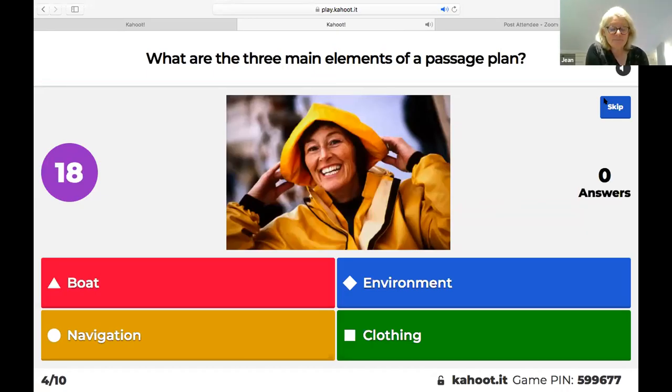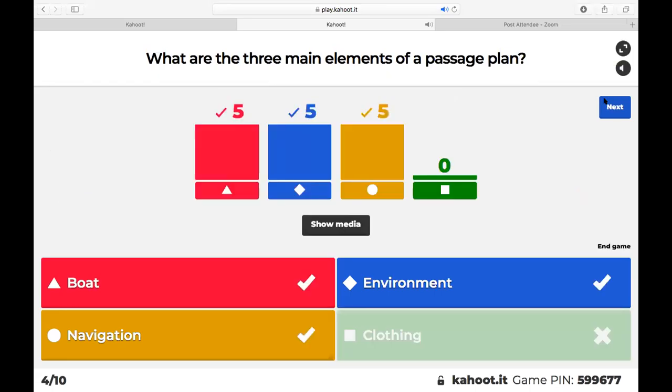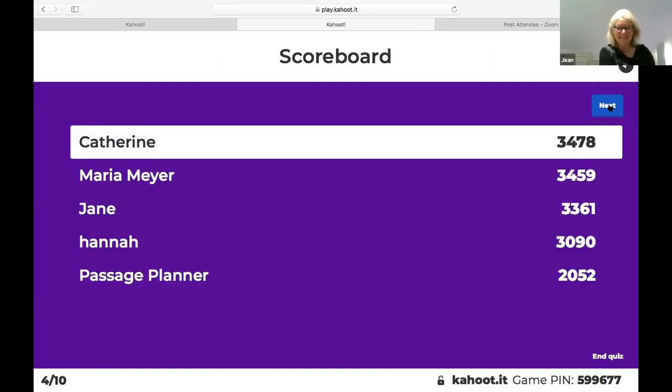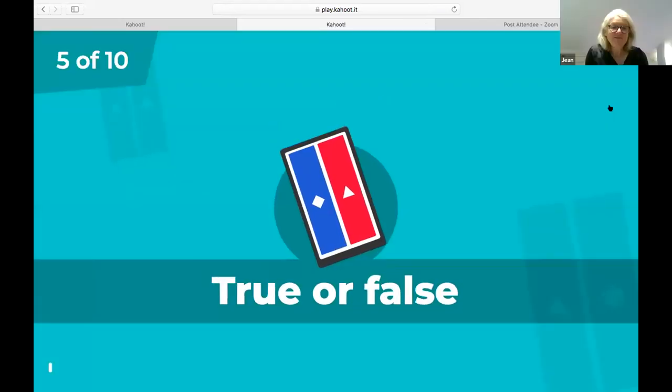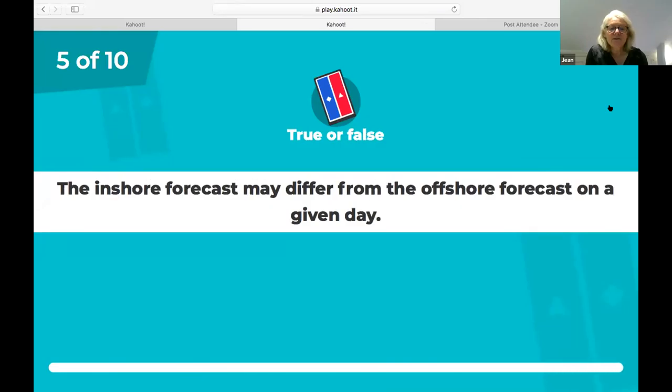Question four. What are the three main elements of a passage plan? Ten seconds. It says three, that's helpful. There's a bit of a clue there, isn't there? It's multi-answer, but only three of them. Was crew one of them? Was crew part of the boat? I was just thinking crew, and I couldn't see it listed. I'm sure crew being happy and not forcing people to come out with you was one of the things. Absolutely. I was just thinking of my son Toby, being forced to come out and complaining the whole time. Oh, the leaderboard's changing.